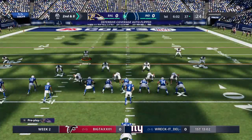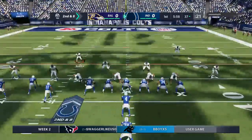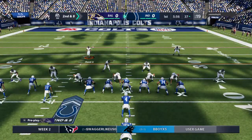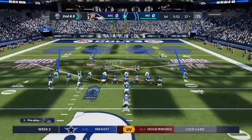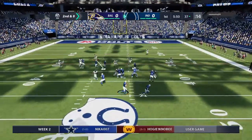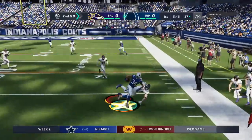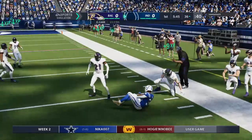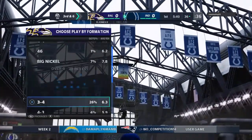A 4-receiver look here. 3 out to the left, 1 to the right on 2nd and 8. Check 48 to the mic. 29. 29. Working from the gun, it's Carr. This into the hands of his running back, Ronald Jones. They follow up the gain of 2 with a gain of 1 that time.